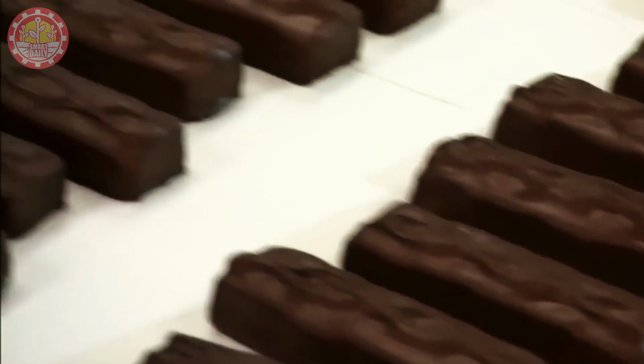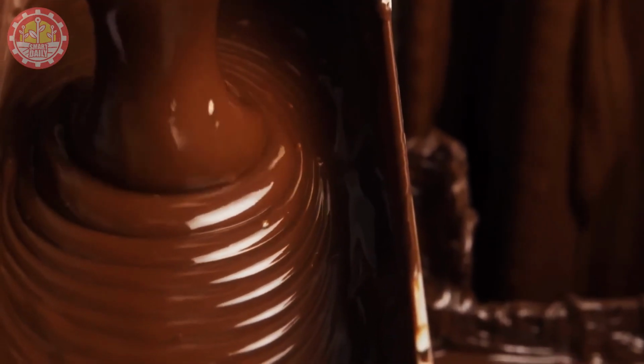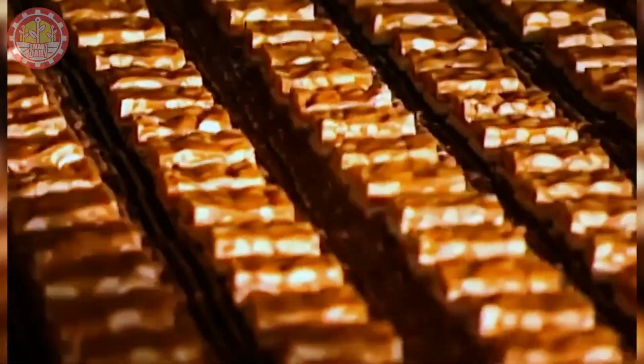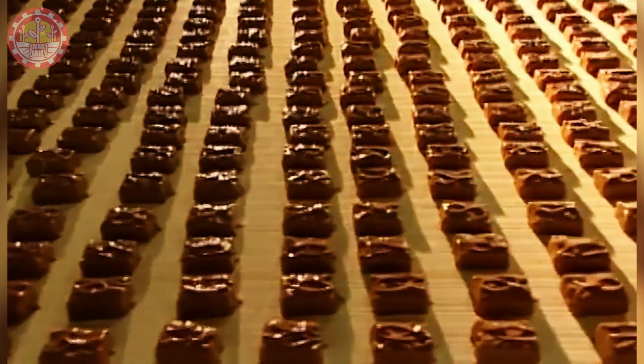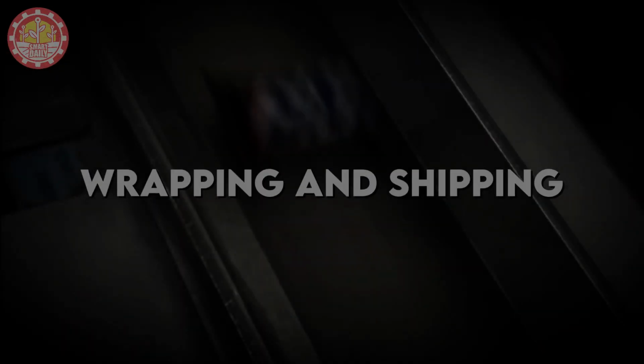Could you dip them without licking your fingers? I'd be a total mess, chocolate everywhere. Imagine standing there, watching that chocolate pour down, covering every inch of those bars. Nougat, caramel, peanuts, all wrapped in that creamy goodness. It's the moment they go from plain layers to real Snickers bars you'd grab off the shelf. They're coated and swirled, time to cool them down and get them ready.